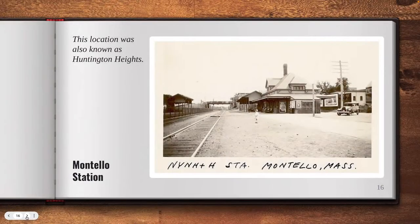Then making our way further south, now we've entered into Brockton. This is Montello Station, also known as Huntington Heights. You can see this station is set back from the tracks a little bit. It looks like there are two tracks there. We can see an older vehicle over on the side there.